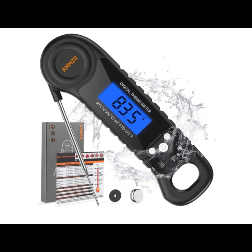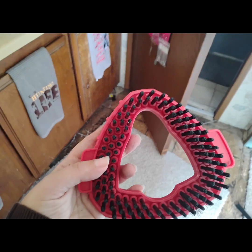time and money. This is a magnetic digital thermometer. What's even better is the price point on this is only $6.99 right now. Today's video is all about practical items that you can find on Amazon. I'll be sure to link everything down below. And everything here is under $10.